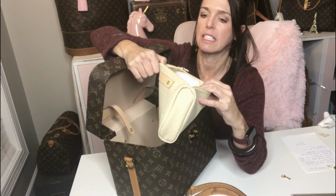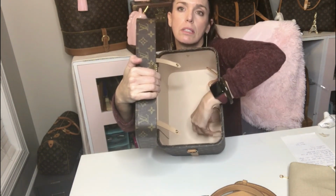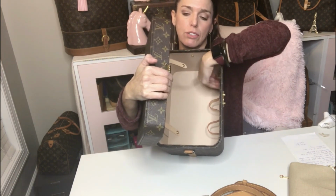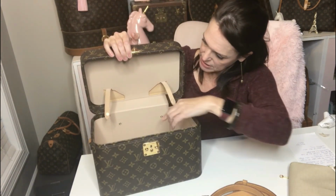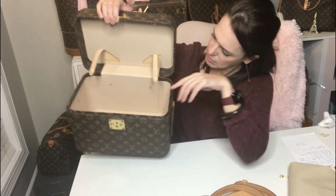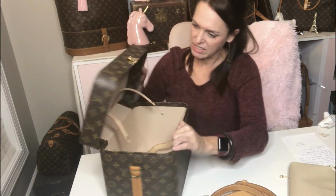I'm going to search and see if they put a new date code on it. So inside also is this adjustable strap for your bottles. And you just pull on the strap and it'll go tight or loose. All bright, shiny new brass snaps in there. Looks like they gave me a new brass head inside. It's just gorgeous. So I am pleased. It does look pretty.